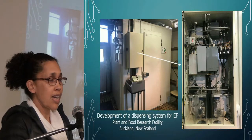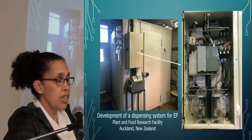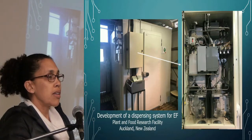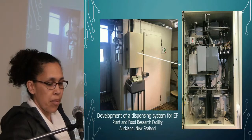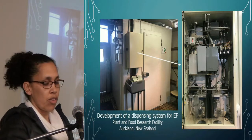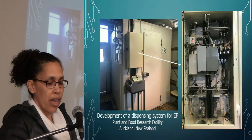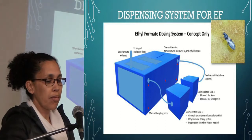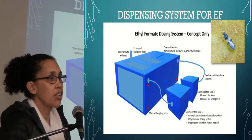So to address this problem with the volumes that can be fumigated, Plant and Food Research in Auckland is working on developing a system to dispense the liquid ethyl formate. It's still a small-scale system, but that's the dispensing unit there, and you use just the liquid ethyl formate instead of a cylinder with VAPORMATE. So the idea is to upscale this, and this is where we are at the moment, developing a system to dose ethyl formate and fumigate product in a shipping container.